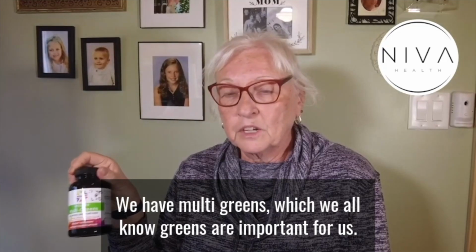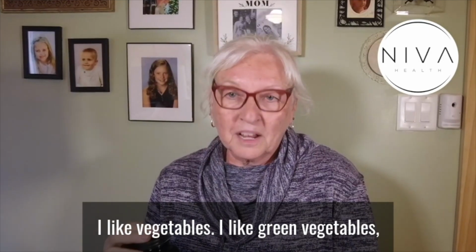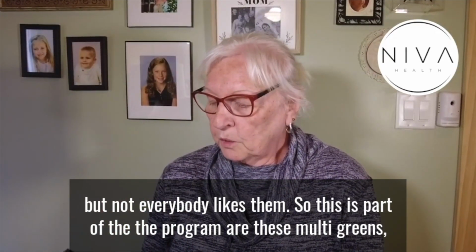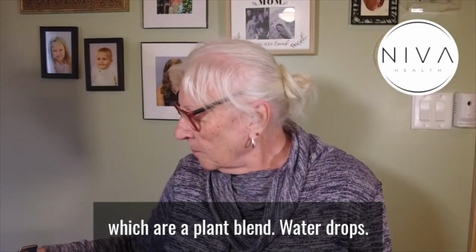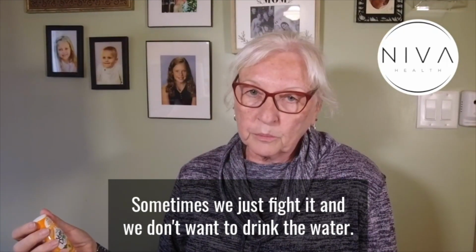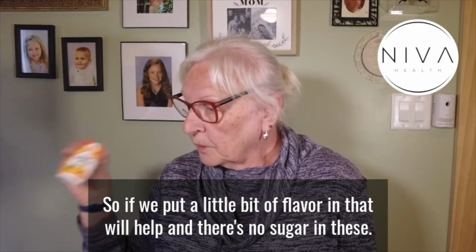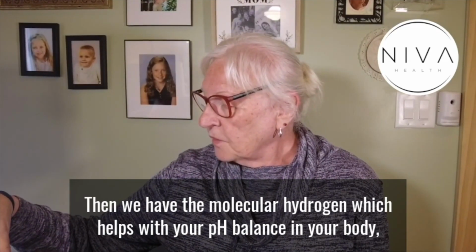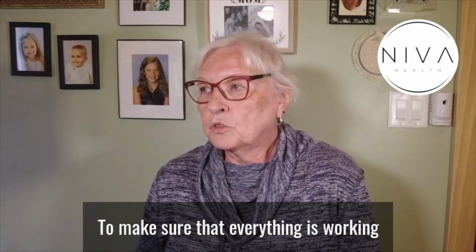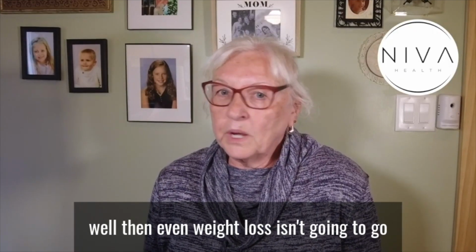We have multi-greens, which we all know greens are important for us. I like vegetables. I like green vegetables, but not everybody likes them. So this is part of the program, or these multi-greens, which are a plant blend. Water drops. This is to put in some water. Even though we're to drink a lot of water, sometimes we just fight it and we don't want to drink the water. So if we put a little bit of flavor in, that will help, and there's no sugar in these. Then we have the molecular hydrogen, which helps with your pH balance in your body, to make sure that everything is working well. Like when your body's not working well, then even weight loss isn't going to go well.